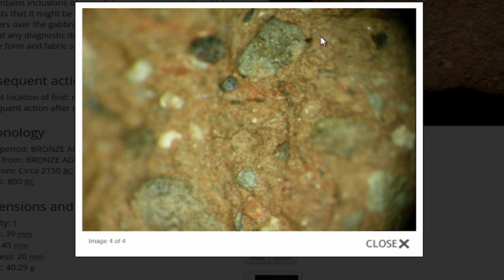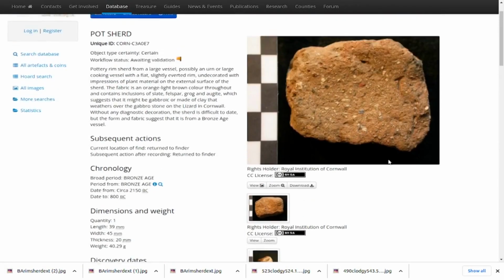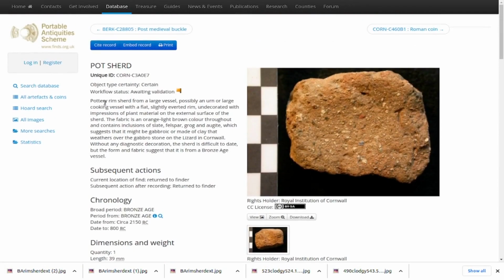Yeah, all the different little colours. So yeah, this is a pottery rim sherd. It's a rim sherd, how can you tell? Vessel, possibly an urn or large cooking vessel. Flat, slightly everted, whatever, rim. Reading is not one of my fortes. Undecorated with impressions of plant material. Really? Oh, I suppose that bit there might be something.